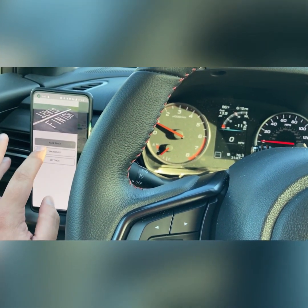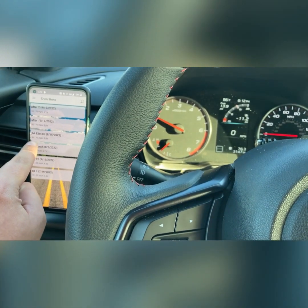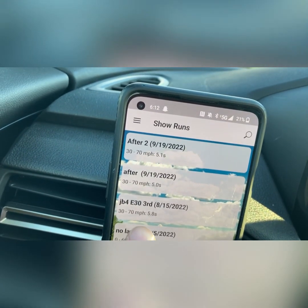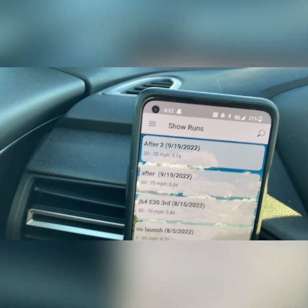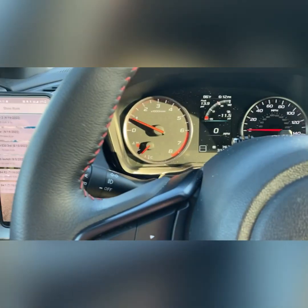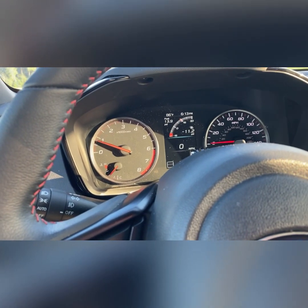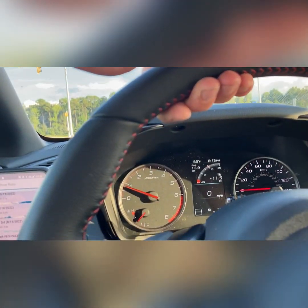Just to give you an idea, this is before the intake. My 30 to 70 was 5.8 seconds. After the intake, I just did a 5 and a 5.1. So pretty consistent, 2 times in a row. And I was able to go 0.8 of a second faster.